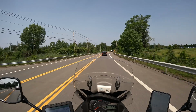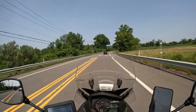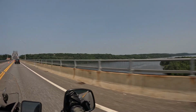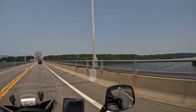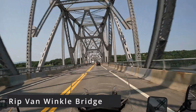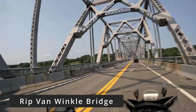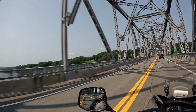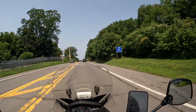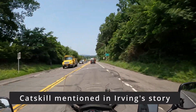It looks like I'm going to cross the Hudson River at the Rip Van Winkle Bridge here in a couple minutes. There's the mighty Hudson up here, a little bit narrower than down south. Still a big river. Village of Catskill, 1806. Their sign had a picture of Rip Van Winkle, so there must be some connection between this town and the story.